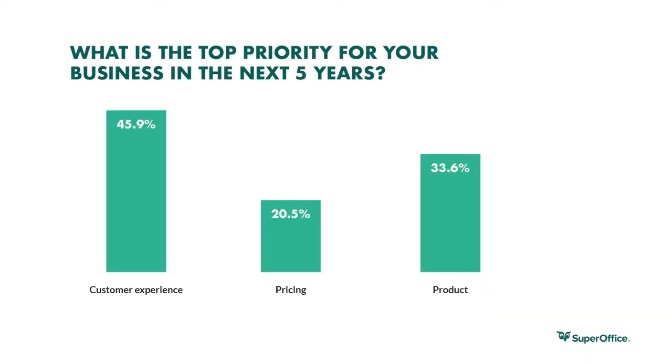So why are we talking so much about customer experience? We surveyed almost 2,000 business professionals and asked them what the top business priority is for the next 5 years. And customer experience, or CX, came in first, beating both product and pricing. And it's no surprise that customer experience is so high. To put it simply, companies who successfully implement a customer experience strategy achieve higher customer satisfaction rates, reduced customer churn, and increased revenues.